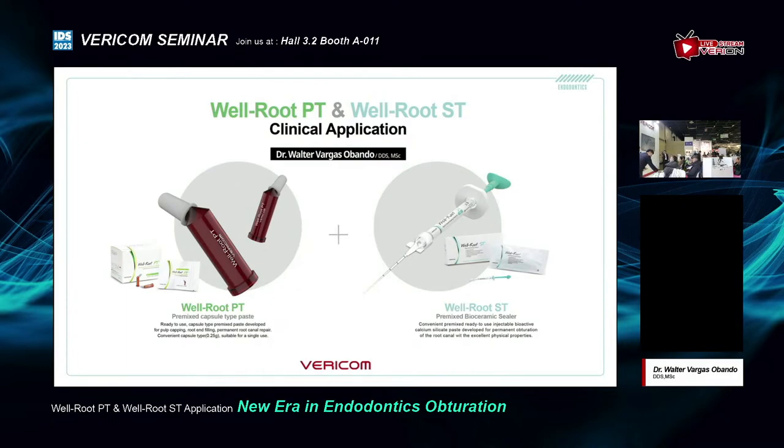Right now we have two different kinds of bioceramic sealer. One is for regular obturation, so the consistency of the cement is more fluid, and the other one is to repair or to do different things because it's a little thicker, so you can repair some kinds of mistakes or some kinds of trouble that we have on a regular basis in our clinic. And I will show you how we do it.